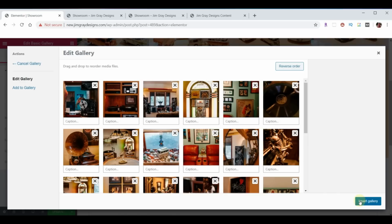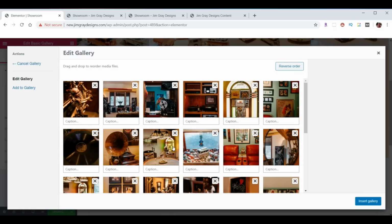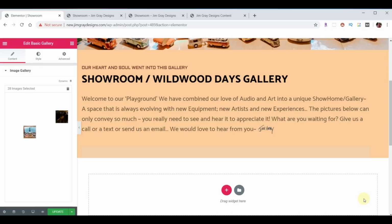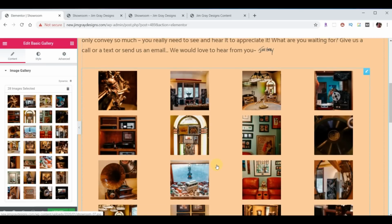I can click on Create New Gallery. And then at this point, if you wanted to change these around, let's say you wanted to have this picture at the top, you can move these around in any order that you want them to be in. So that's completely at your disposal. And then you hit Insert Gallery. And now the gallery shows up down here.